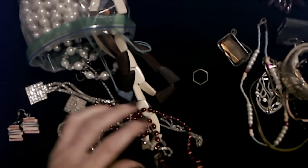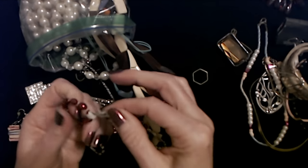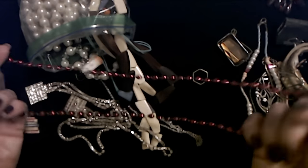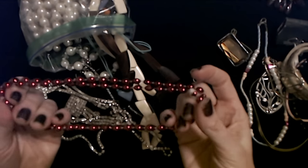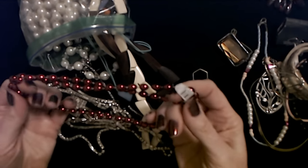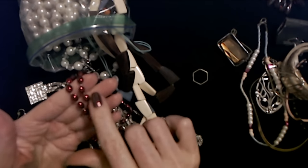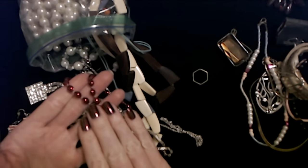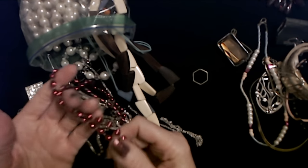And here we have a red plastic necklace. Looks like it was 99 cents. They're like Mardi Gras beads, basically. Little lightweight, reddish colored plastic beads. Kind of almost the same color as my nail polish. That's pretty cool.